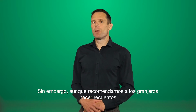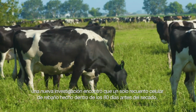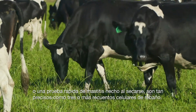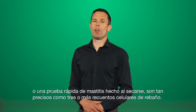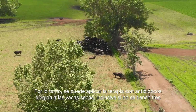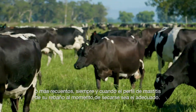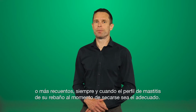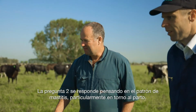However, while we recommend farmers herd test routinely for other reasons, new research found that a single herd test done within 80 days of drying off, or a rapid mastitis test done around the time of drying off, were as accurate as 3 or more herd tests. So you can still apply a targeted antibiotic dry cow therapy even if you don't have 3 or more herd tests, provided your herd's mastitis profile at drying off is suitable. Question 2 is answered by thinking about your mastitis pattern, particularly around calving.